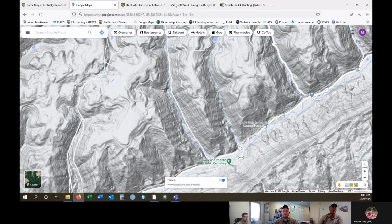Okay, yeah, I'm trying to get this thing out of my way here. Can't get to my tab. There we go. Okay. So the next one is Google Earth, which you can use online, but it seems like it's really clunky. So I'd highly suggest downloading the program, Google Earth, if you're going to use that product. Again, you can just search Google Earth on any search engine and download that program. And then we have what are KML layers, that's what you can use. That's how you can get the Kentucky elk hunting units, the access points, the public hunting areas, kind of like the interactive map that John just showed.